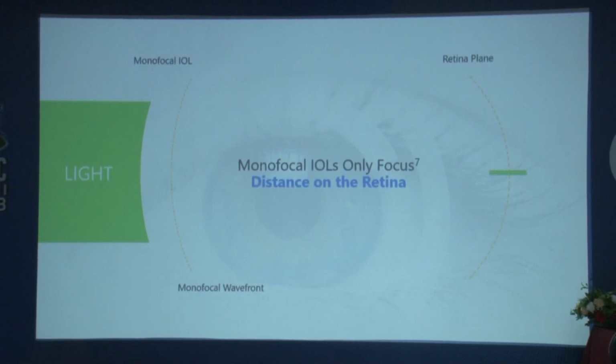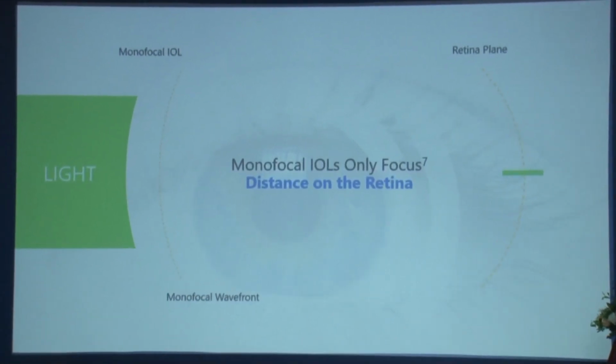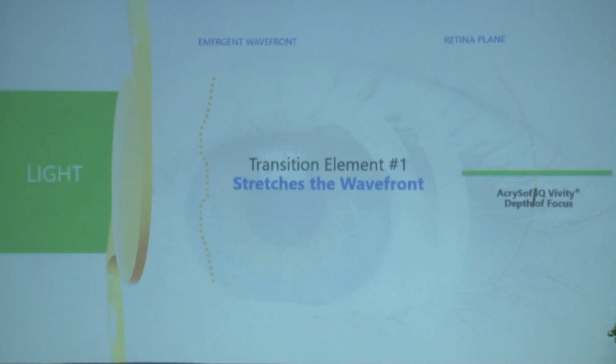Monofocal IOL, you see, just focuses the distance on the retina. I'm fast forwarding a few slides as we have only 7 minutes. This is transition element 1, which stretches the wavefront. This is transition element 2, which shifts the wavefront.